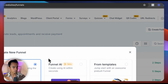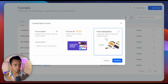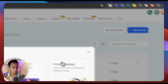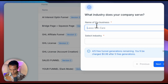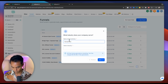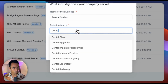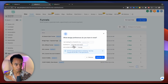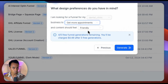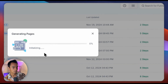So the cool thing about this is when you're creating a website or a funnel, you could start from scratch, but you could also choose from thousands of templates that HighLevel already built out. Now, the AI part will be this middle one here. This is where if you just put in the name of the business, let's just say, I forgot what we were naming the business earlier, but we'll call it Dental Smiles. And then we just search for the industry. So this would be dental clinic. So the goal of this is to, let's just say, showcase, or let's go with get more appointments. And then we will go with professional. Okay. Let's see what it comes back with.